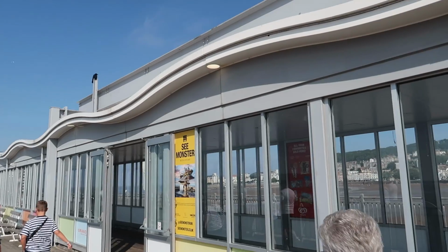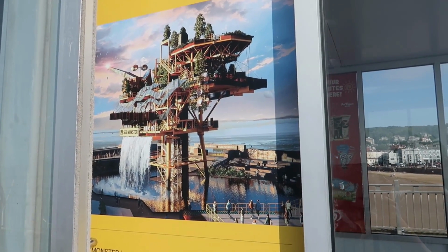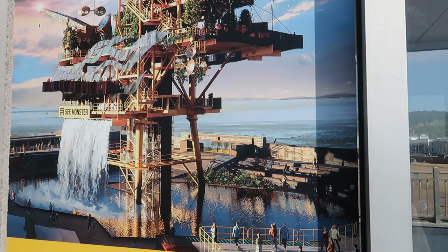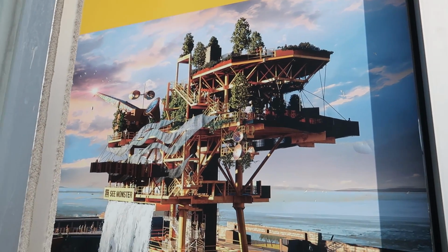Here we go. Here's the Sea Monster, as we can see just here. Very interesting structure, to say the least. I mean, it looks quite good on the concept art there. You got this waterfall, all this down here at the bottom, seating, and of course an observation deck just up there as well. Of course, if it was open, we'd have done a video and put it over on Adventure Sean.